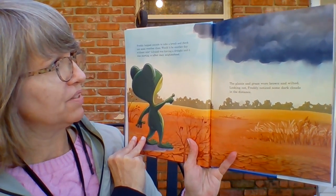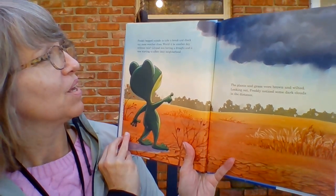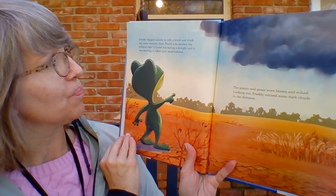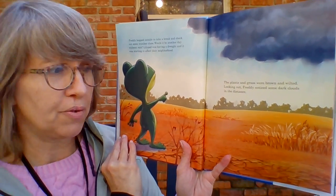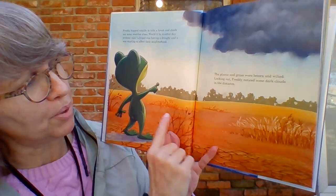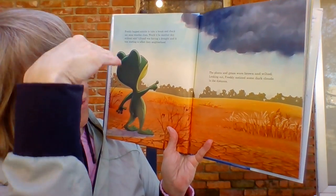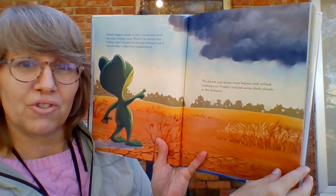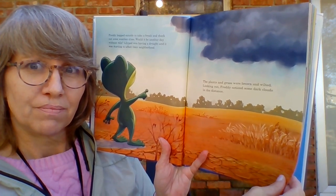Freddie hopped outside to take a break and check out some weather clues. Would it be another day without rain? Lilypad was having a drought, and it was starting to affect their neighborhood. The plants and grass were brown and wilted. Looking out, Freddie noticed some dark clouds in the distance. What could that mean?